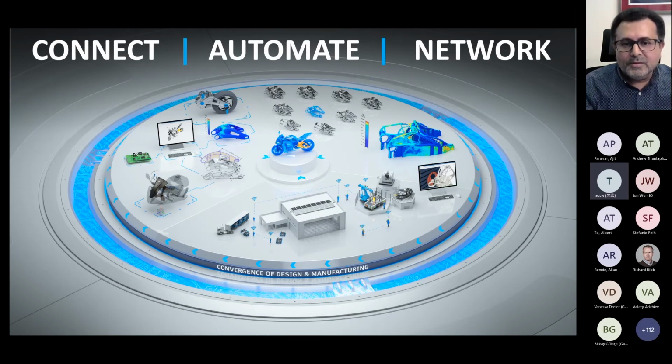To compete in the future, they'll need to connect their design and manufacturing processes so that all team members can collaborate seamlessly, especially when supply chains are becoming more and more complex and convoluted. So in our vision, we have 3 components to achieve this: connect, automate, and network. Firstly, with connect, what we want to do is connect mechanical design to simulation, and we do that very well already within our software.